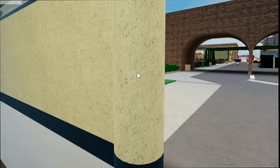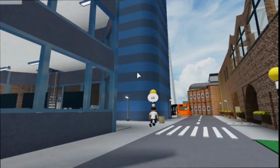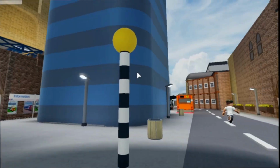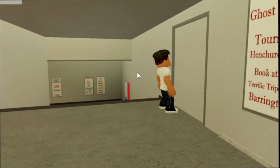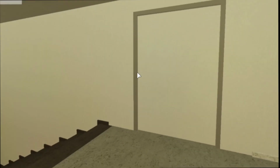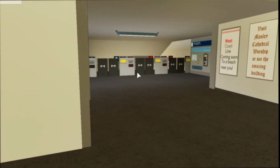And we're out, and as you can see, these are the Victoria Gardens. It's a very nice entrance, and it spits you out just over here. There's Manley General here, there's Manley Victoria here. It's very close. Now we're going to walk down here. This is where the old bus station used to be, so you can still see the door to the bus station here. If we walk down here, however, some person seems to have just exited.